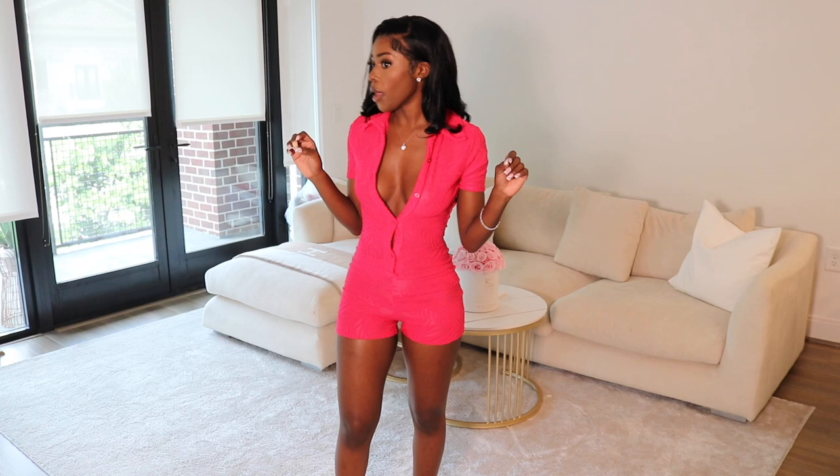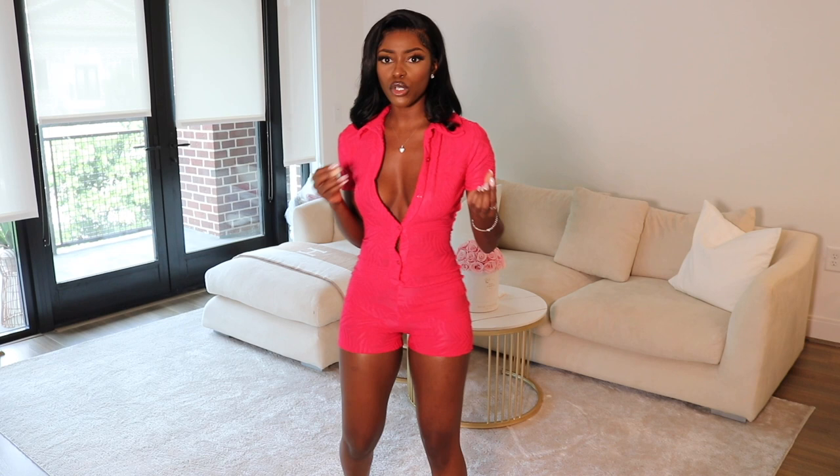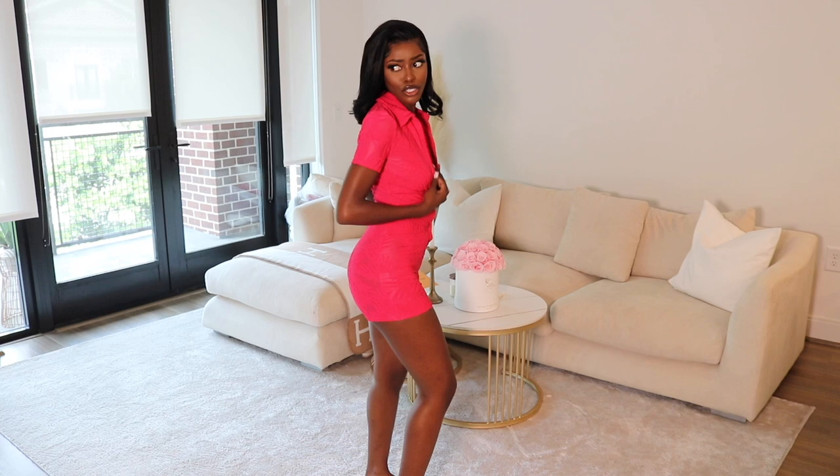So next up, I'm wearing the romper from Nella Rose's collection. I actually love this way more than I was expecting, guys. On the model, it doesn't even do it justice on the website. The material is really, really soft, kind of like that toweling material, and the color is a deeper hot pink. I don't know if it's coming out, it's super bright on camera, but it's a deeper fuchsia hot pink. Looks so great on me. This is so cute.